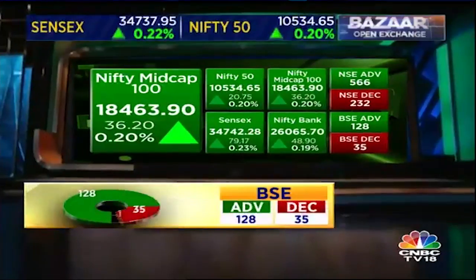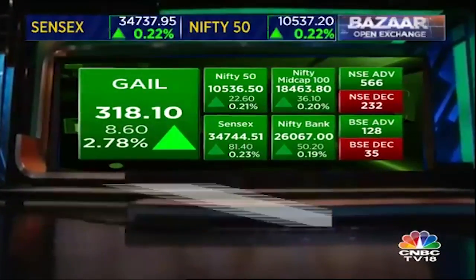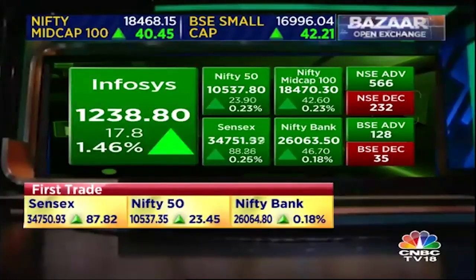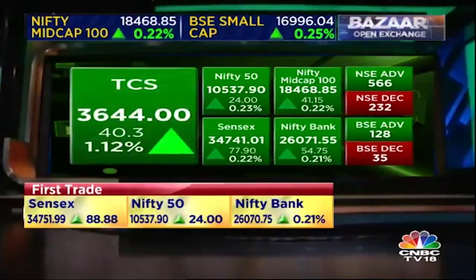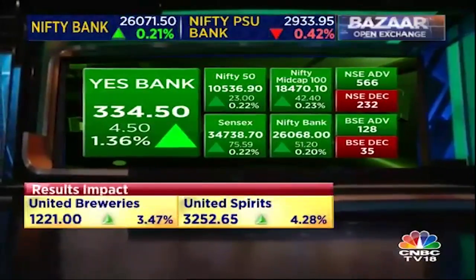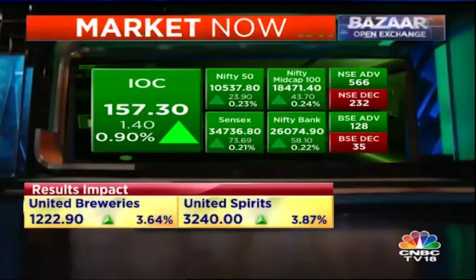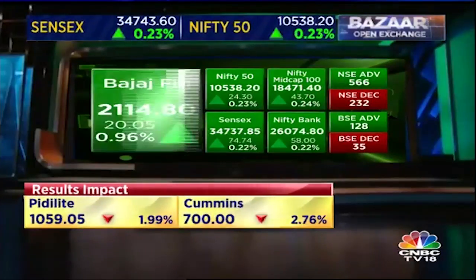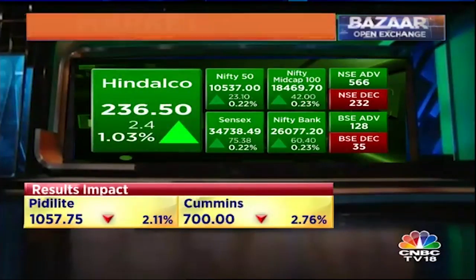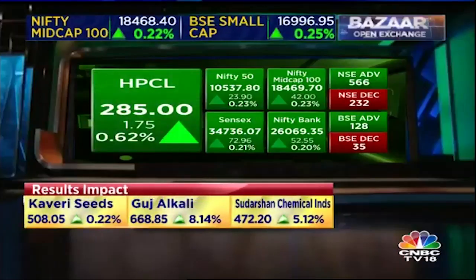GAIL is actually seeing a bit of buying after yesterday's sell off. Infosys, now you can get a bit of a pattern. The IT stocks are higher. Infosys and TCS are among the green. Yes Bank has shown some strength to the Nifty. Asian Paints is showing good colours. IOC is emerging, but I don't know how long that will last. Bajaj Finance, Hindalco, Indiabulls Housing, all of them continuing with their short covering bounce, you will have to say. Especially stocks like, in fact, even HPCL is in the green. So that looks like a bit of short covering coming their way.